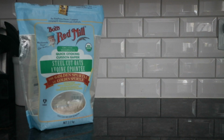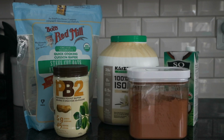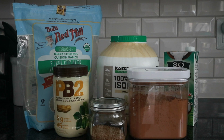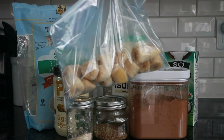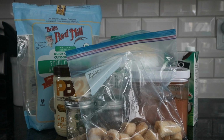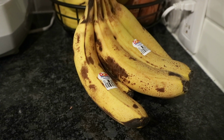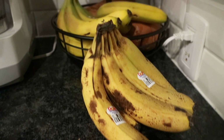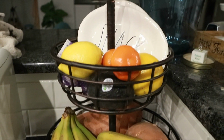Okay, so let's go over everything that you will need. You will need oatmeal, protein powder, coconut milk or another plant-based milk or whatever milk you'd like to use, peanut butter, cocoa, flaxseed, brewer's yeast, and frozen bananas. Or you could use regular bananas. I just like to use frozen bananas, then I don't have to add ice. What I do is I buy a lot of bananas at once, and then I just let some go brown and I put those in the freezer, and then I always have frozen bananas in the freezer.